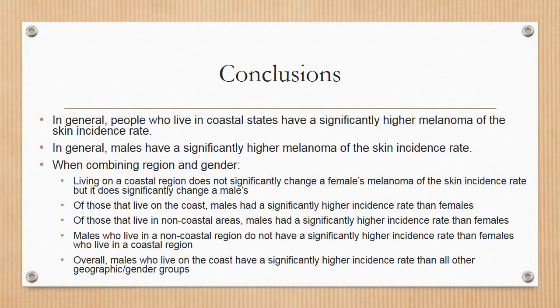So in conclusions, in general, people who live in coastal states have a significantly higher melanoma of the skin incidence rate. In general, males have a significantly higher melanoma of the skin incidence rate. And then finally, when combining region and gender, living on a coastal region does not significantly change a female's melanoma of the skin incidence rate, but it does significantly change in males.